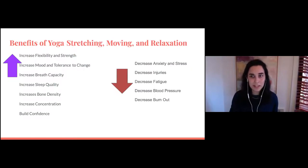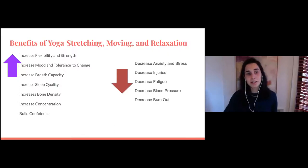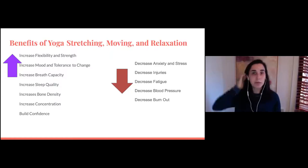So benefits of yoga, moving and stretching, relaxation, all of these things really are able to benefit us in many, many ways. Just a couple we'll go over here. It increases flexibility and strength. It can increase mood and tolerance, and it can allow us to deal with changing situations a little bit easier. It can increase our breath capacity doing different breathing exercises, which you have some in your handouts, and we'll go over a couple later on.